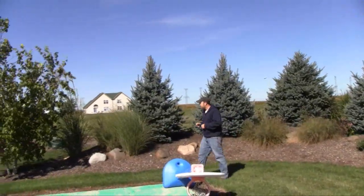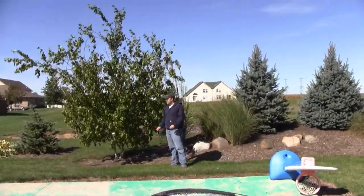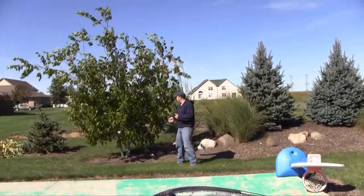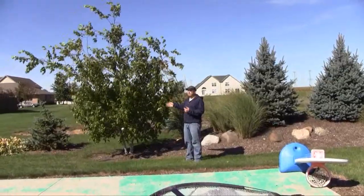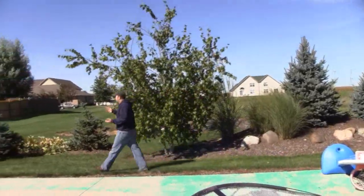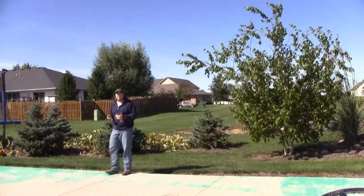We saw some Whitespires down at the other end. Those were single trunks. This is a clump Whitespire birch. This is typically how we grow them. Just kind of a different look to them, but you can tell they're a little bit different looking than the river birch. And then over here on the end, we just put another grouping of some smaller spruce. We carry them at many different sizes.